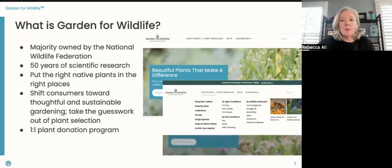So we want to shift people towards more thoughtful and sustainable gardening practices as a way to create more biodiversity through healthy habitat restoration. We do that by offering those high quality native plant species that ship directly to our customers' doors. If you've ever tried to find a native plant in a big box store or tried to track down a native plant seller in your area, you probably know how challenging that is. People want to make a difference, but the harder that is to accomplish, the less likely it is to happen. So we try to make it as easy as possible to do the right thing.